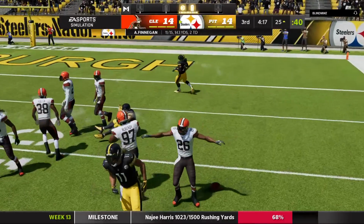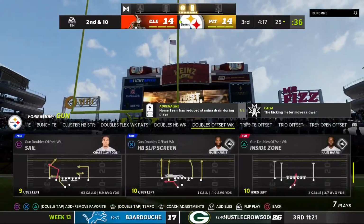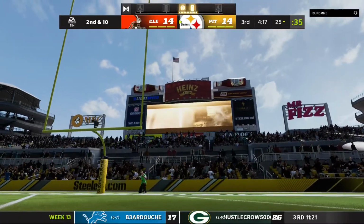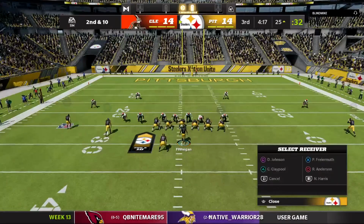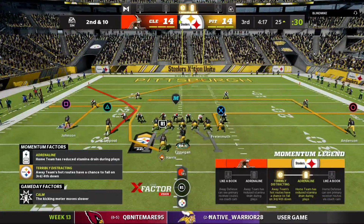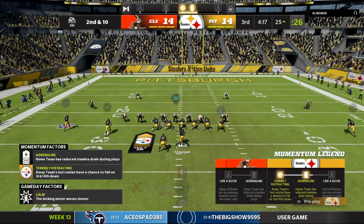And that is incomplete. Oh, the coverage a little too good there, and it's 2nd down. Well, this at least is the right idea. I think they've got to get the tight end more involved. He had just one target in the first half, incomplete. Now incomplete here with the first target of the second half. Yeah, should not stop them at all from going back to him, though. Find him. Find him.